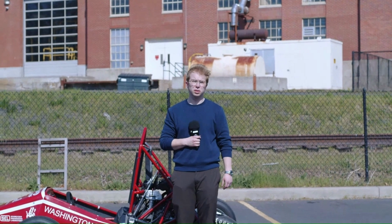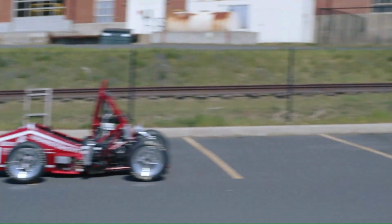We are here at a super secret testing location in a parking lot right off of Northeast College Avenue, right out of East Spring Street in Pullman, Washington, to test our 2025 race car. We have a huge crowd here today, so we really can't mess up anything.